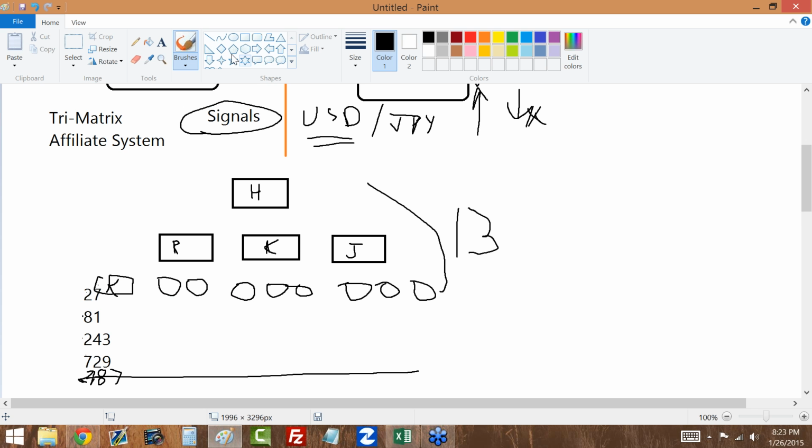Okay, so here's the solution to that. The solution was actually a very simple idea, but it was difficult to execute. I think that's why other companies don't execute this. But what you do is, and this is how Options Domination works, I'm giving you the exact numbers now.